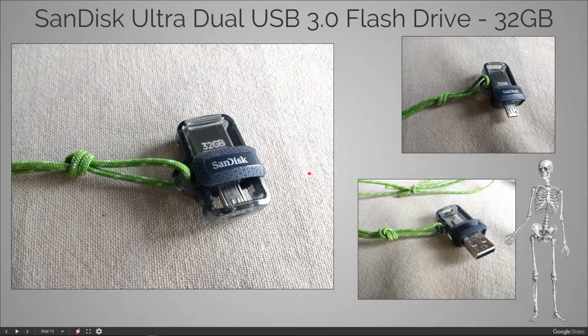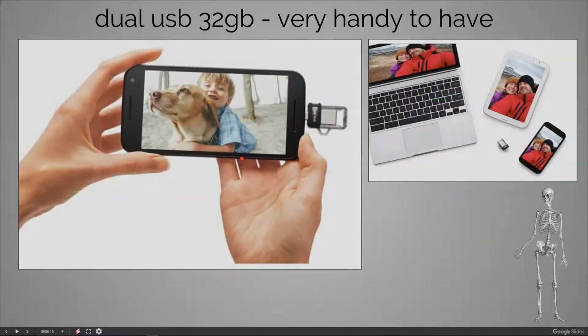If you're new to these things, they are incredibly useful. For example, if I went out and took a ton of photos or video, and I also took my IdeaPad with me, I could use this little stick without internet, shove my photos and videos on an 11-inch screen immediately in the field, which I think is a really good way of doing it.